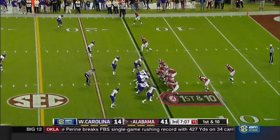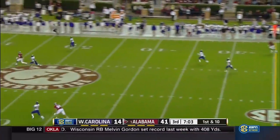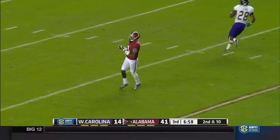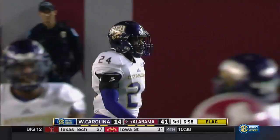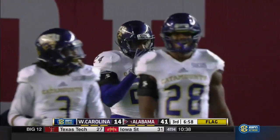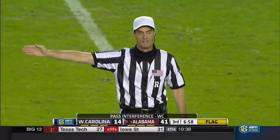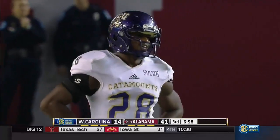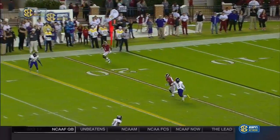1st and 10 Bama from their own 15-yard line. Here now Coker with protection. Loads up, looks long, men behind the D, pushing and shoving, and it's knocked away. They were looking downfield for Foster, who had company on the part of Ace Clark. There is a flag back upfield at the 35. Pass interference, defense, number 28. The penalty is 15 yards from the previous spot and includes an automatic first down. They're going to give it to Ace Clark, the 5th penalty of the night against Western Carolina.